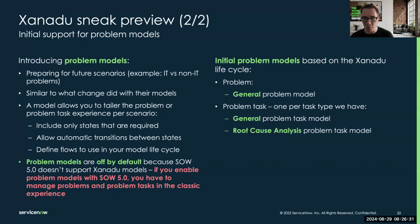And there are three models that we ship for this initial problem models. There's a general model for the problem, and there's a general and a root cause analysis model for the problem task. So basically they just match the generic problem that we've already had, and also the general and RCA problem task types that we've had as well. So again, think of this as foundational stuff. You don't need to do anything with this right now. We wanted to introduce it now so that upgrade and new customers will be able to benefit from having this there, so that in the future it'll be easier for us to introduce new types of model as well.